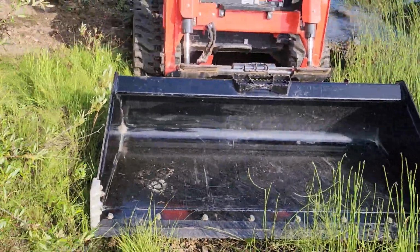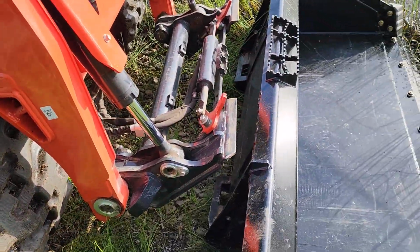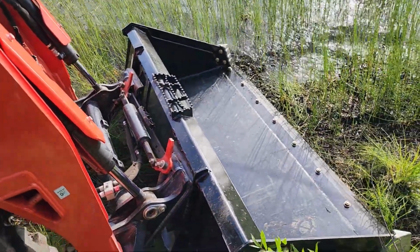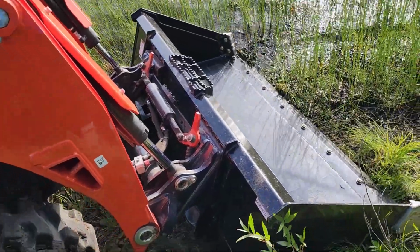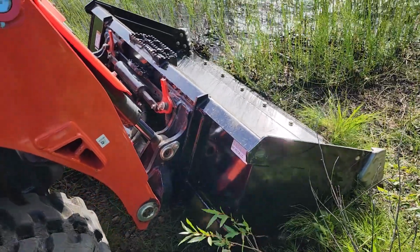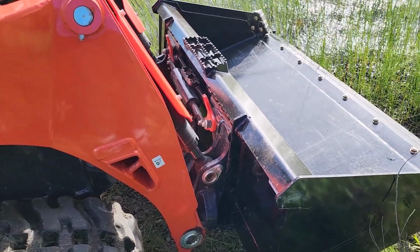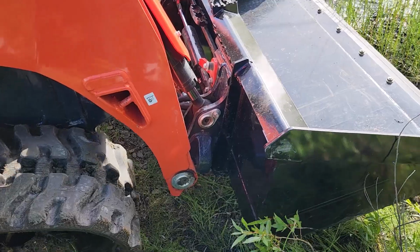Pepper's like a Swiss Army knife. There are so many attachments available, and Pepper can hook onto any of them from inside the cab with that hydraulic quick hitch. I only have to step outside if the implement requires auxiliary hydraulics, like those needed to open and close the grapple, for instance. In that case, it literally takes 20 seconds to connect the hydraulic lines, then I just hop back into the cab and I'm back to work.